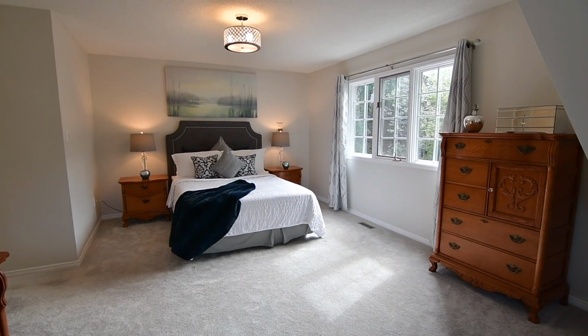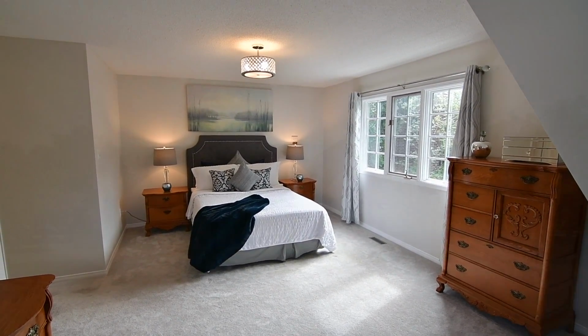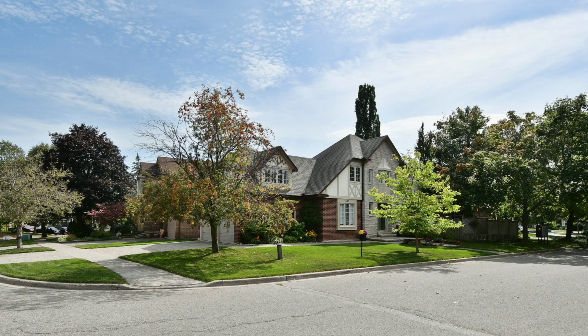Walking distance to William Dunbar Public School, numerous neighborhood parks, a local shopping plaza, public transit, and places of worship, this home is also close to Pickering Town Centre Mall and the GO Station, and is just a short drive to a wealth of recreational and community facilities, city attractions, Pickering's waterfront, and access to Highway 401.